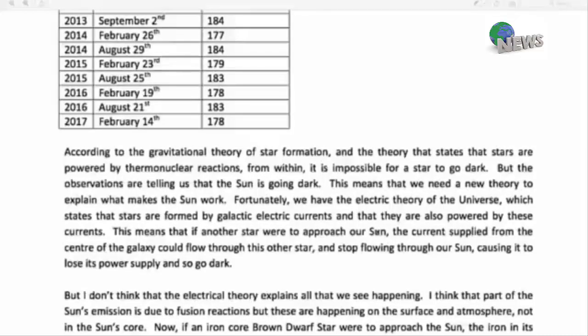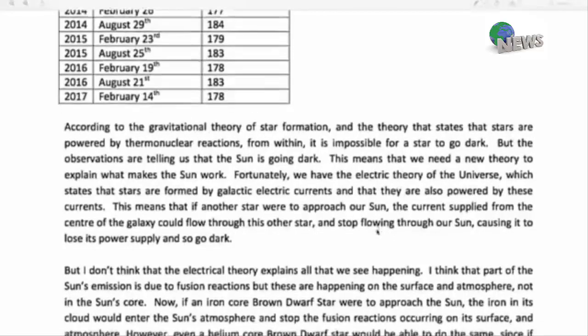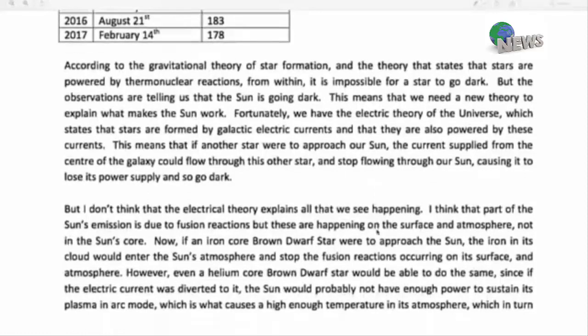Fortunately, we have the electric theory of the universe that states that stars are formed by galactic electric currents, and that they are also powered by these currents. This means that if another star were to approach our sun, the current supplied from the center of the galaxy would flow through this other star and stop flowing through our sun, causing it to lose its power supply and go dark. I don't think the electrical theory explains all of what we're seeing happening.